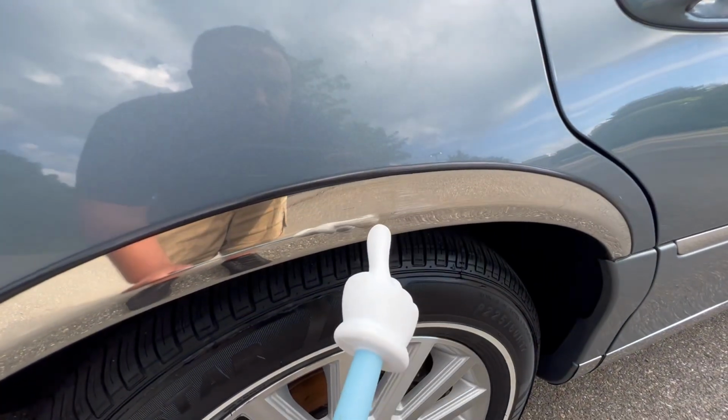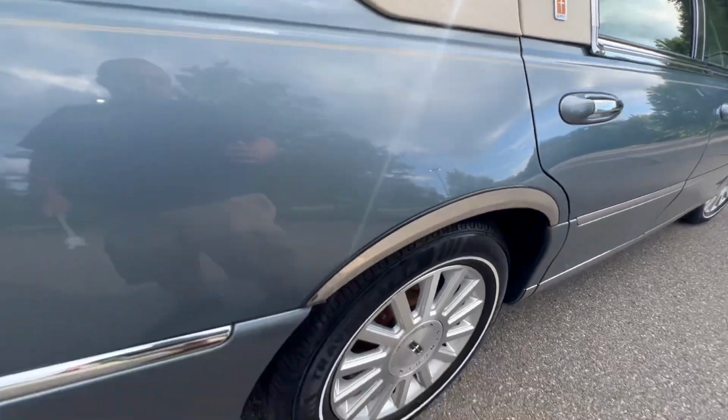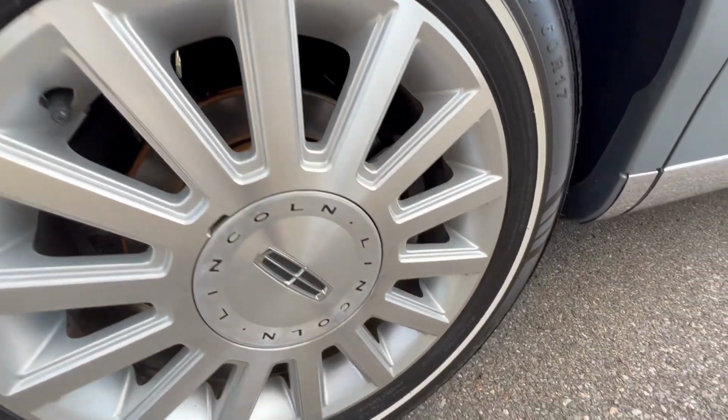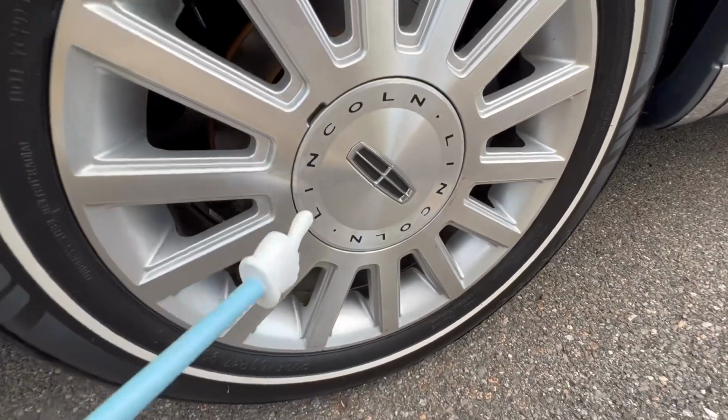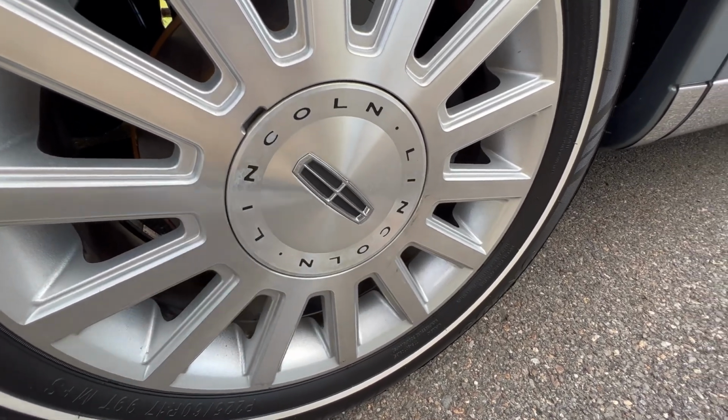It does have a light abrasion right there on the wheel arch trim. Again, new Travel Star white walls, nice alloys, and just the center caps around the Lincoln emblems. You can see just a little discoloration there.